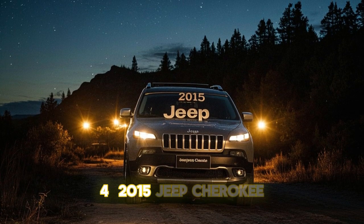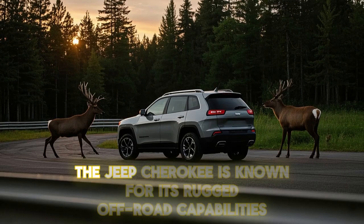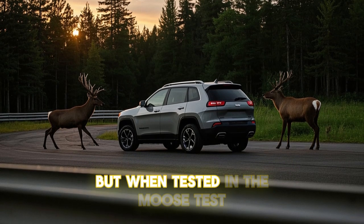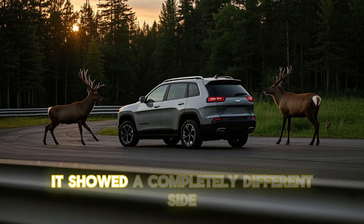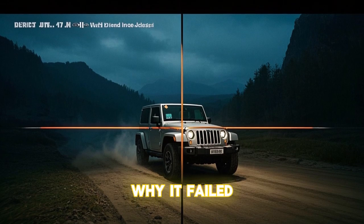4. 2015 Jeep Cherokee. The Jeep Cherokee is known for its rugged off-road capabilities, but when tested in the Moose test, it showed a completely different side. Why it failed?